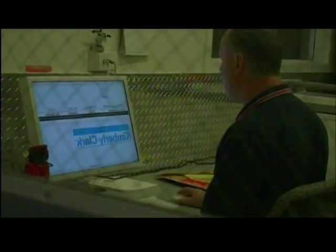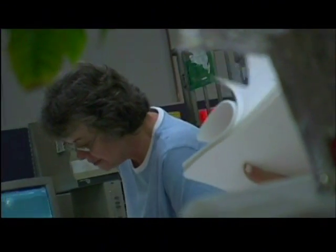Because of my job, every collateral piece that leaves this building has my name attached to it in one way or another, so I need to make sure that it is a very, very good quality piece. I searched out several printing companies in the surrounding areas as well as in other states just to make sure that I was getting the best quality and the best price, of course.